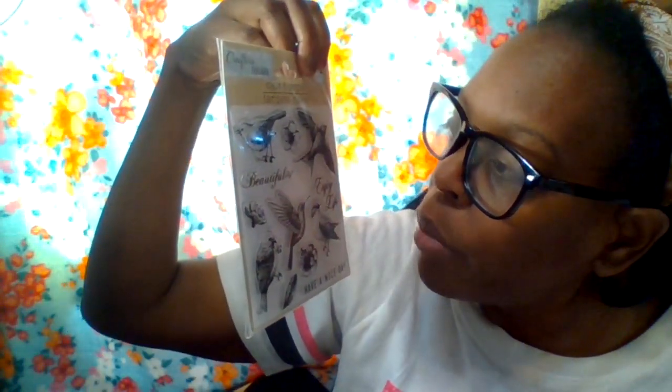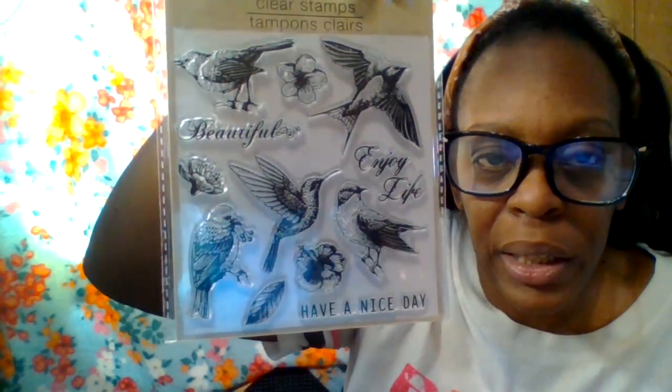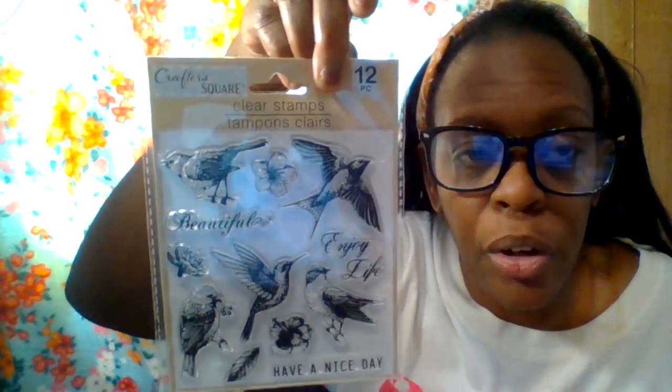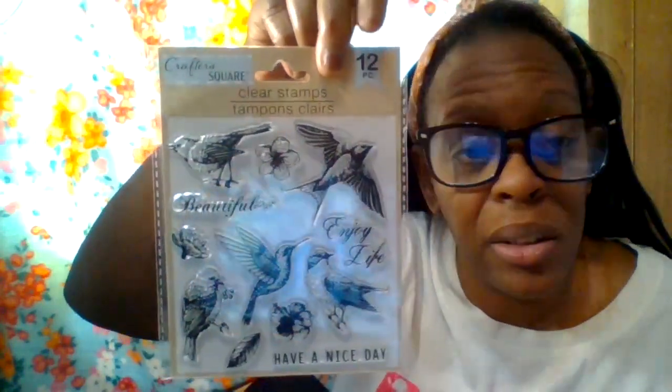Just gorgeous. It says enjoy life. And then it says beautiful. And then have a nice day. And then the pretty birds, the leaves. Definitely, if you see this in your local Dollar Tree, definitely pick a couple of these up. These are just so pretty. And then you can use a regular black pencil and then color it in with some pretty colored pencils. That'd be so pretty in your spread, to me.